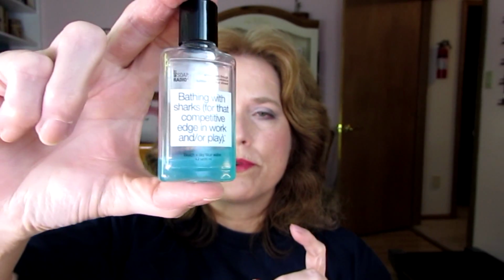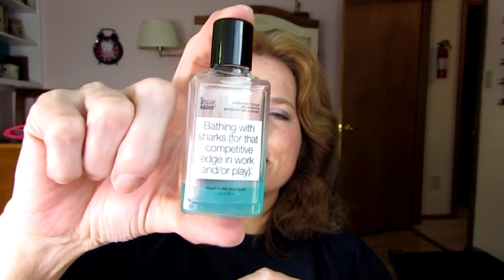I got this shower gel from Birchbox. There's enough in here for me to take another shower with, so I will use this tomorrow morning because I find this shower gel to be absolutely delightful. The brand name is Not Soap Radio. It comes in a few different scents. This one was Swimming with Sharks, and it actually says Bathing with Sharks.